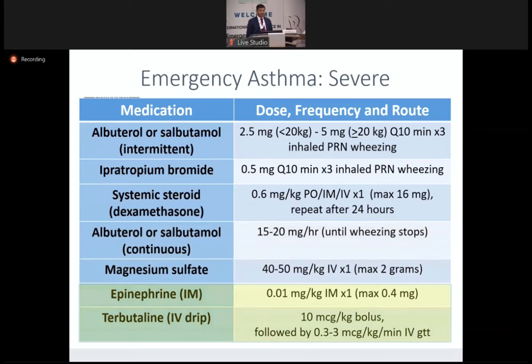And then when it comes to the severe asthma exacerbation, parenteral beta agonists such as intramuscular epinephrine or terbutaline are rarely needed, but in these severe cases, they can be helpful. And so epinephrine given IM may be more beneficial than terbutaline in severe cases. There's limited evidence, but especially in situations where there might be a concurrent anaphylaxis as a trigger, giving intramuscular epinephrine can be helpful.